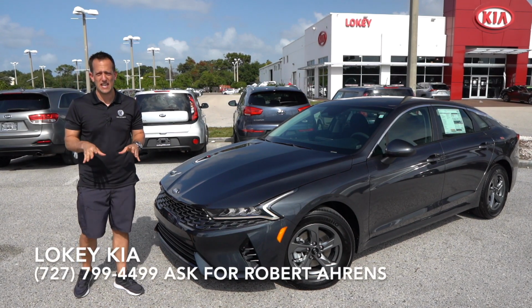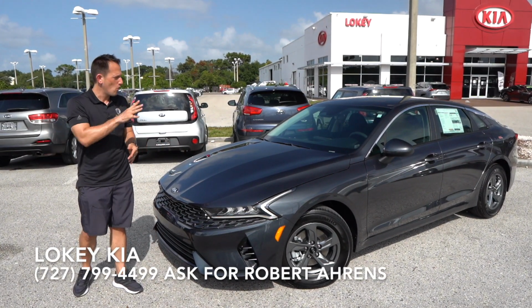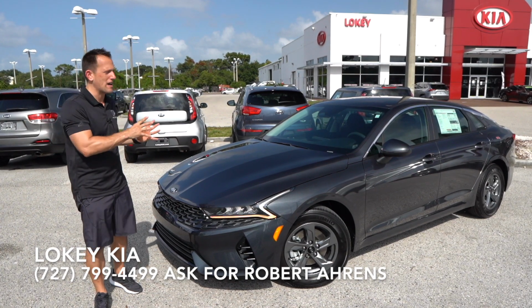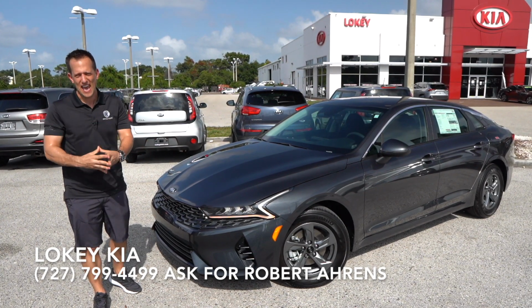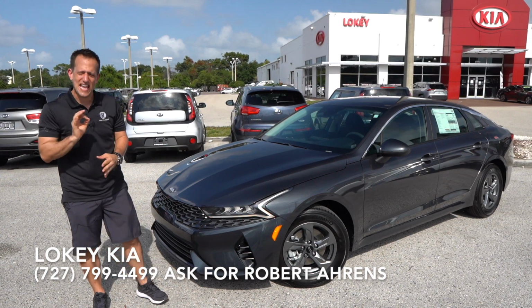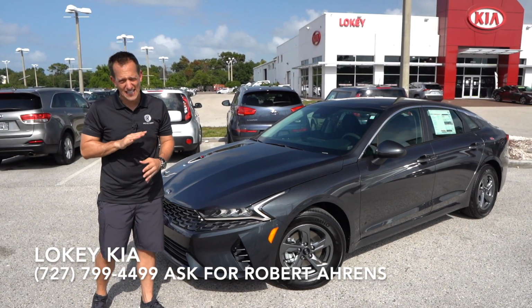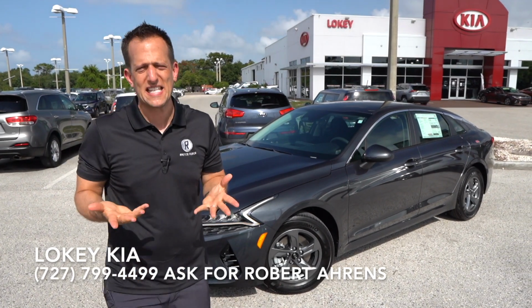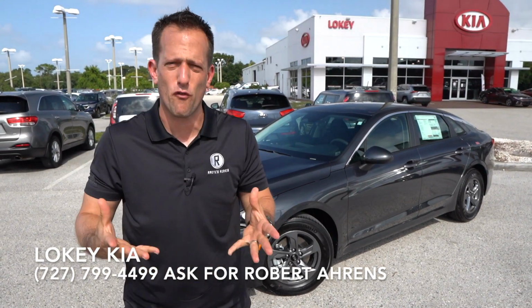I'm back here at Loki Kia in Clearwater, Florida, and guess what? We have it. This is the totally redesigned, totally new 2021 Kia K5. But before we dive into this K5 LXS trim, let's talk a little bit about what this car means to Kia. So this is the replacement for the Optima.